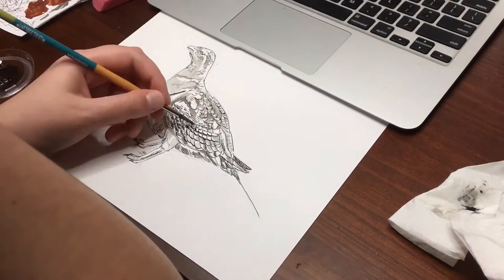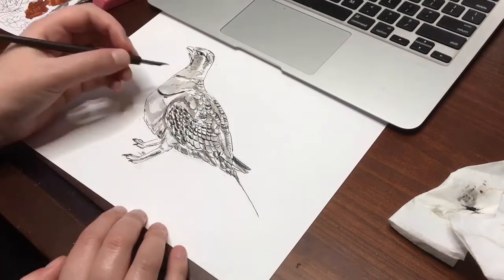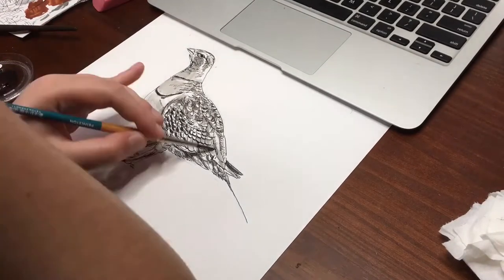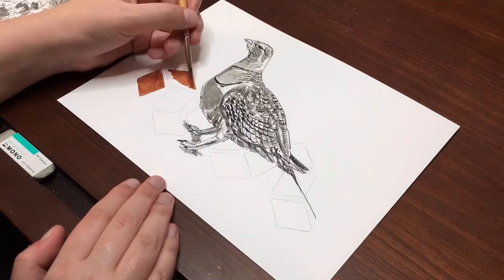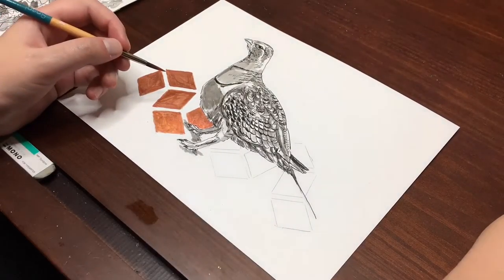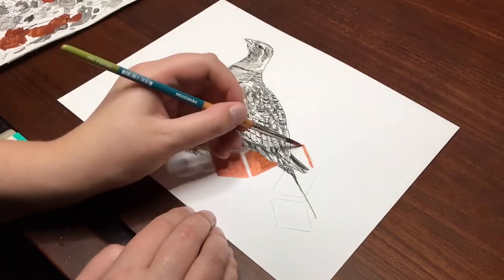This particular species is a pin-tailed sand grouse, and they're really fun to watch. If you haven't seen videos of them, you should probably check it out. They're pretty cool little birds. The body is kind of a combination of a grouse or a galliform, but they also kind of look like pigeons in a way. They're kind of pear-shaped. And for the background, I did a series of rhombuses.